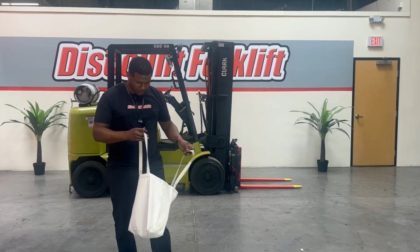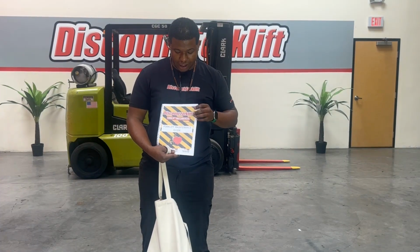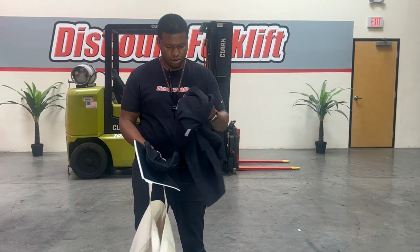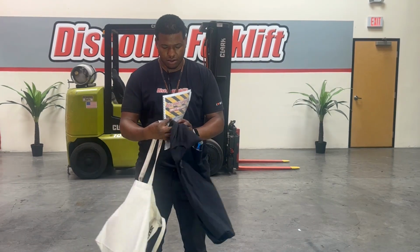And with the purchase of Kaylee, you also get this forklift maintenance guide, a Discount Forklift Octane hat, and also a Discount Forklift Octane t-shirt.